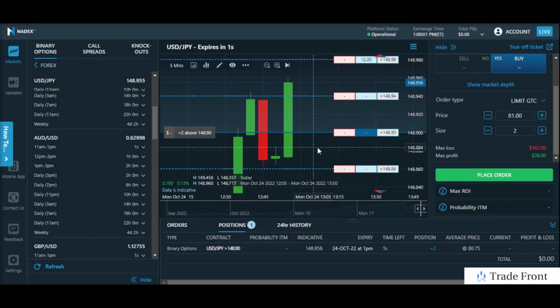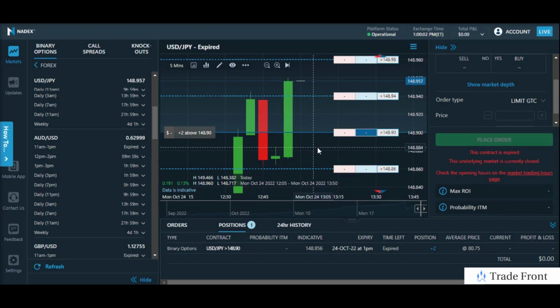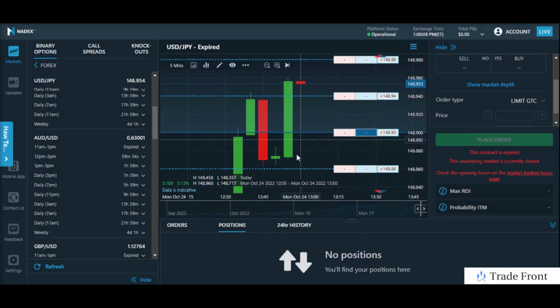So here we go, 2 seconds remaining. There we go. Fantastic, guys. A fantastic short-term trade there on the USD JPY pair for a great $40 profit in the short term. As stated, I only held this position for about 5 to 7 minutes. So a fantastic short-term profit.